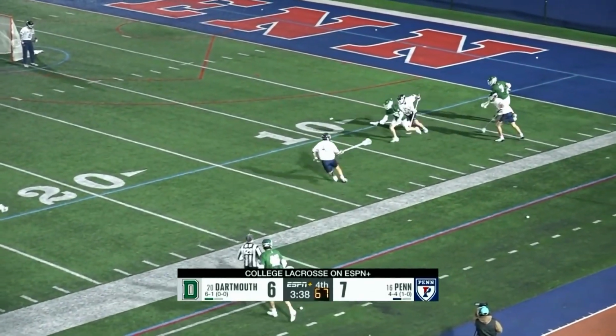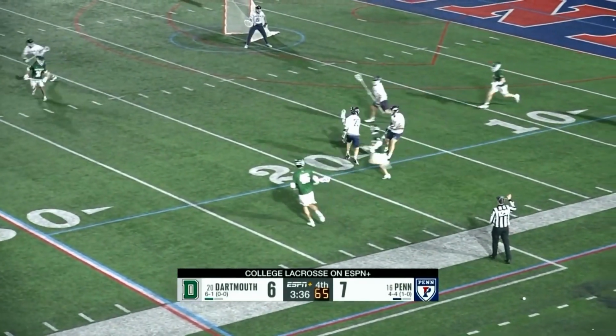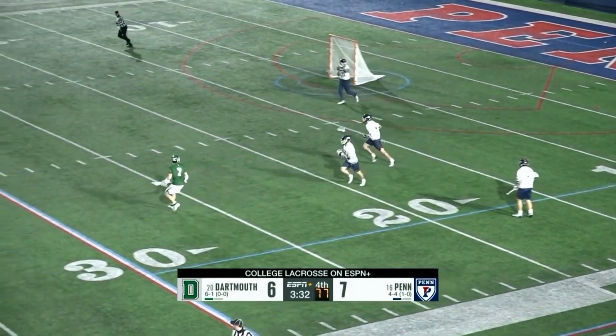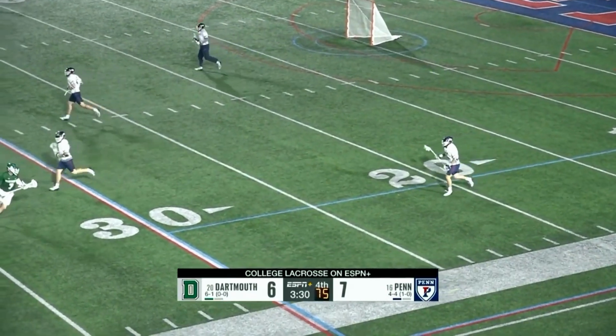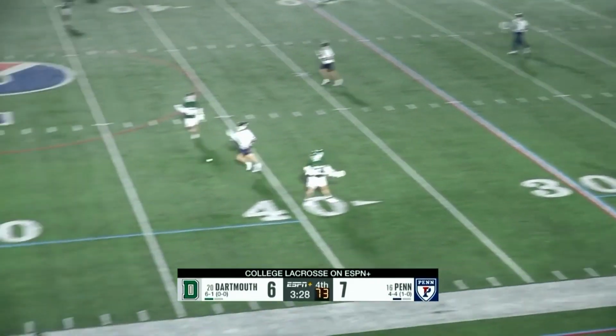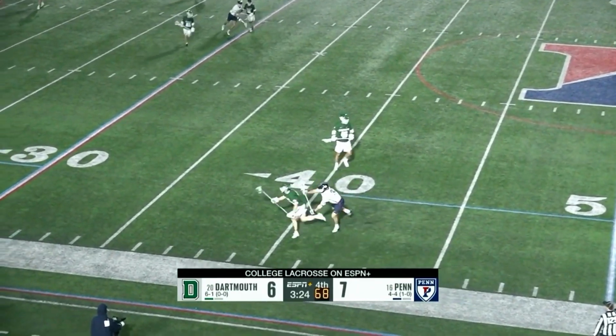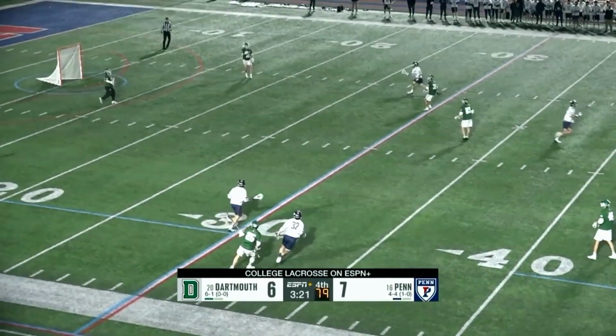Another loose ball in the corner. Battle for this. Penn's going to come up with it. Skane with the groundie. Tough one for Dartmouth there. Looked like they caught a break and then they gave one back. Yeah, a couple opportunities there by Dartmouth. And Hugh Mullane can't field that one cleanly from Lavelle. So the Big Green get it back.